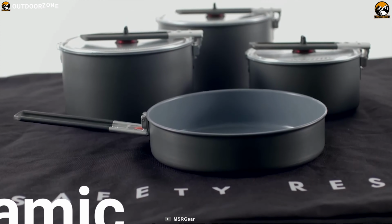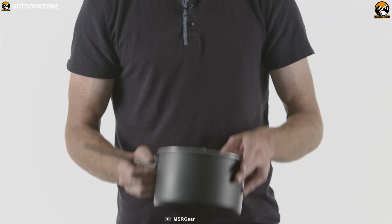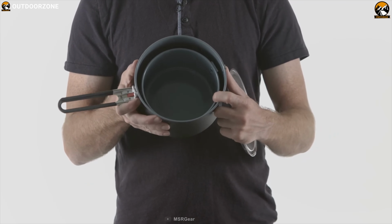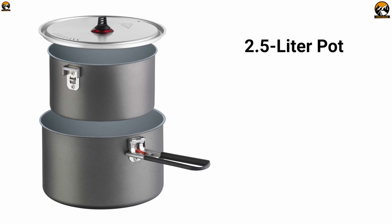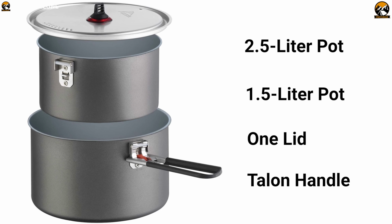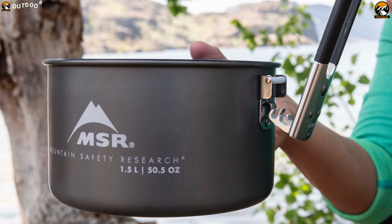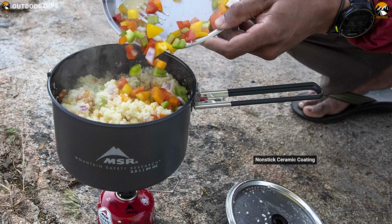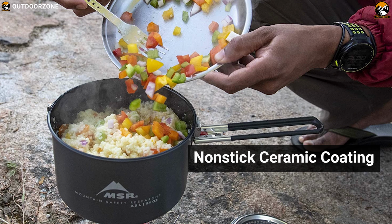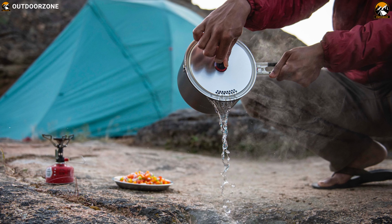The MSR Ceramic 2-pot set is ideal for gourmet and health-conscious campers, and is guaranteed to form the foundation for 3 to 4 campers. This set includes a 2.5-liter pot, a 1.5-liter pot, 1 lid and 1 removable handle. The lid fits both pots so that you can prepare your favorite dishes outdoors. It has a non-stick ceramic coating which ensures your food does not stick while cooking to make your cooking experience convenient. The coating also makes cleaning the set super easy.